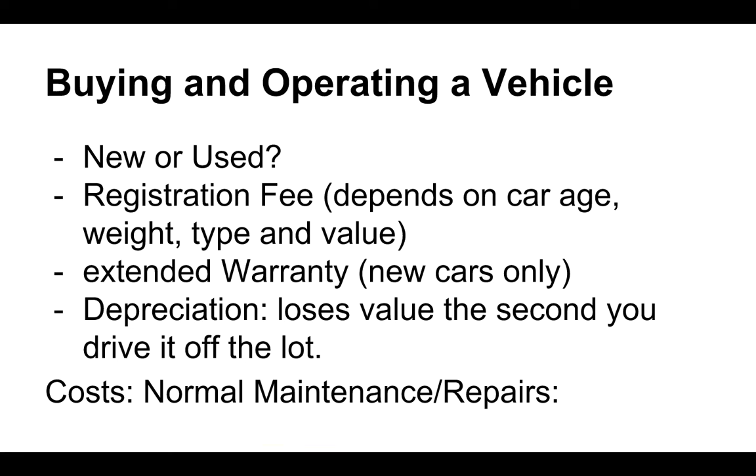Okay, moving on to cars. Buying and operating a vehicle. The big question is new or used, right? So you have to make that big decision. You also need to take into calculation the registration fees.